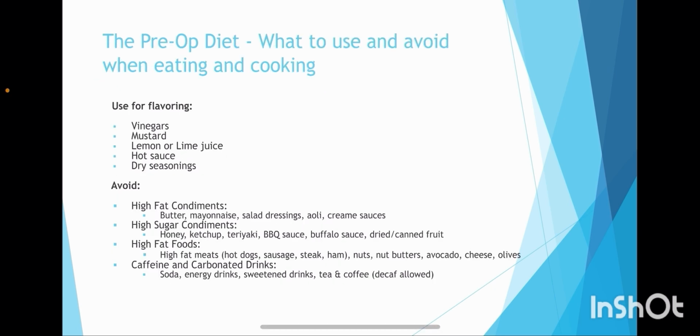More details on what you can and cannot use to flavor your food. What you're encouraged to use are condiments that are naturally calorie-free, which is vinegars, mustards, lemon or lime juice, hot sauce, and any kind of dry seasonings.